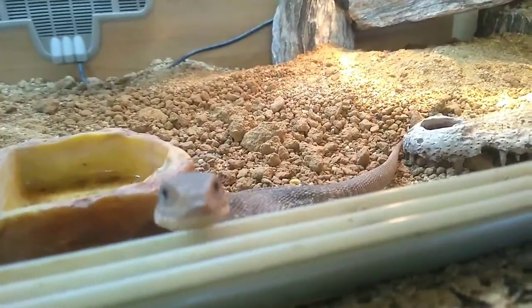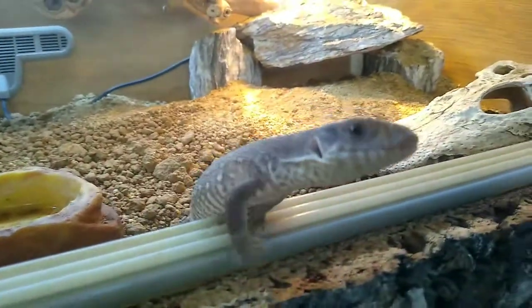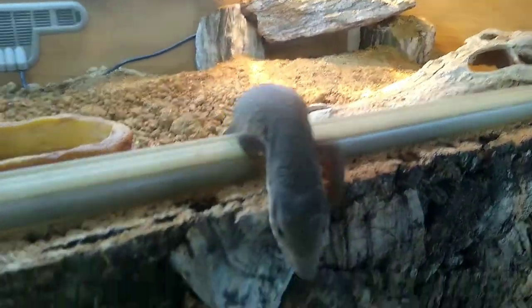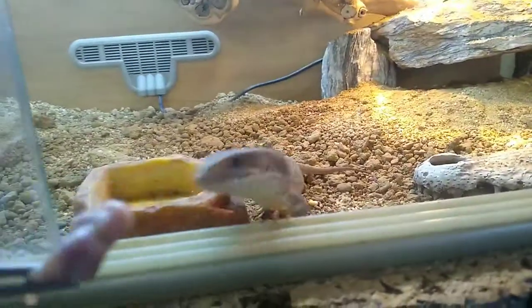I've got to do your water bowl as well. It's running low. Yes, it is. You want another one? Give me a sec. I'll get you another one. Stay there. Don't come out. Stay. No. Stay. Good girl. I'm getting extra ones today.